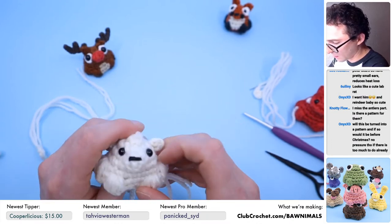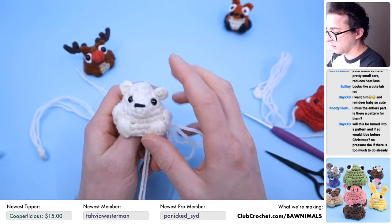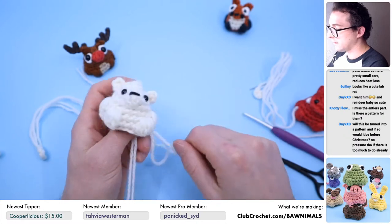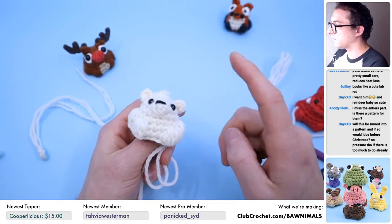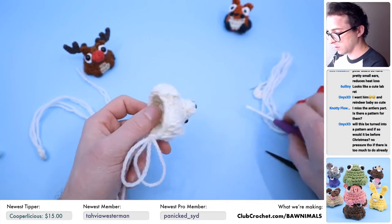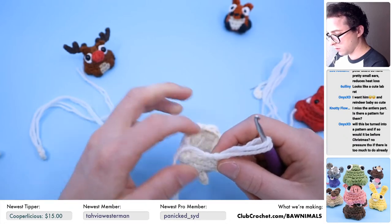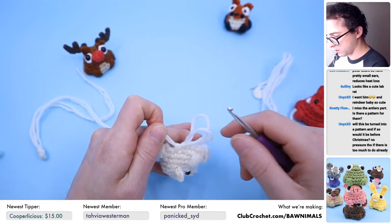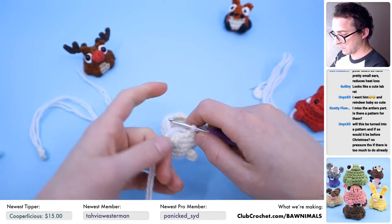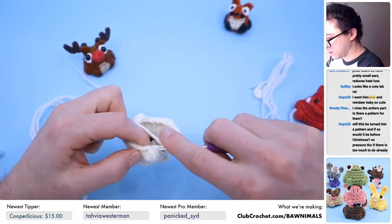Oopsies, I pulled that ear a little too far. But that looks pretty good, I think, for a polar bear. We can add the Santa hat after we're done with the polar bear, though. So let's go ahead and sew it closed. Such a cute pattern. Okay. So we're just going to finish it up now, and then we'll add our Santa hat.